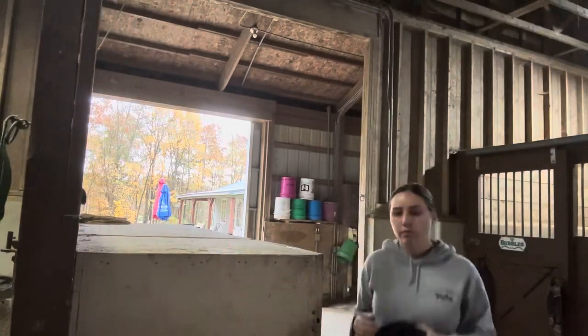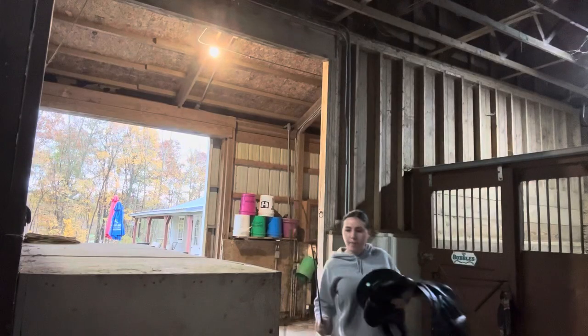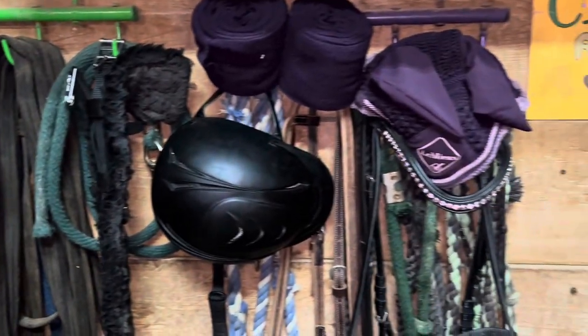So while Deuce is eating his breakfast, I'm gonna get stuff ready for my ride, put all the tack out and stuff. I have to do a lot of multitasking to fit this all in a timely manner. Say good morning to Cece, grab my saddle, bridle, everything that I will need while they're all eating. And make sure that I have everything.